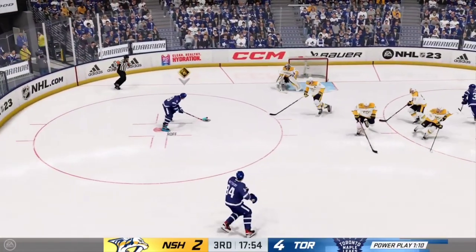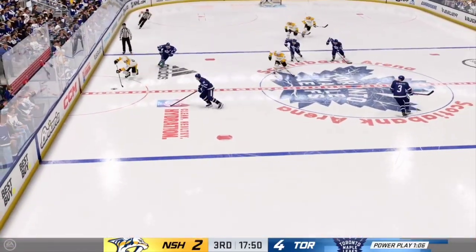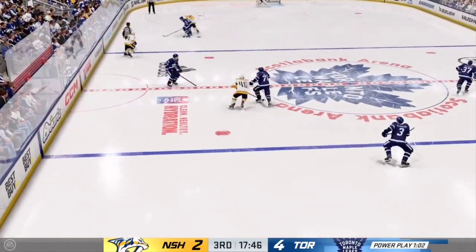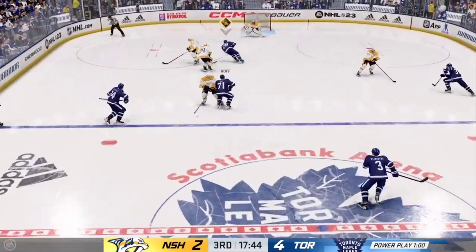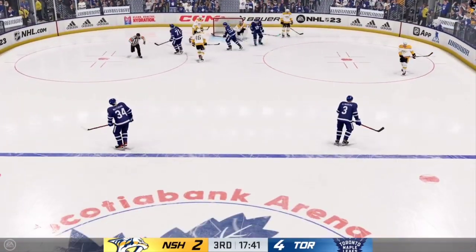Bergeron's won the draw here in the offensive zone. Quick pass to Chanot. Stays with it. The Predators have it now. Oh, and that's poked away in the offensive zone by Johns. Trapper save! He bails his guys out again.